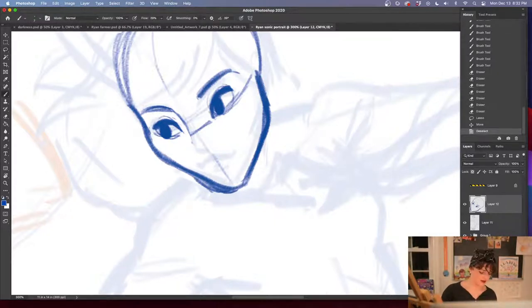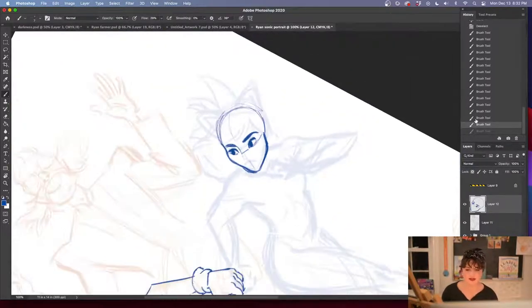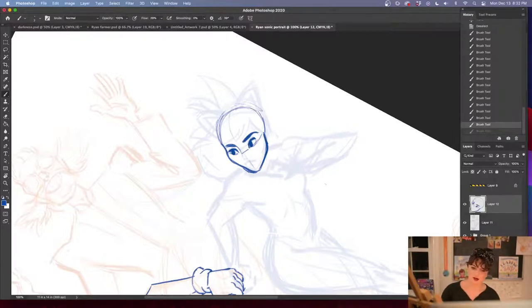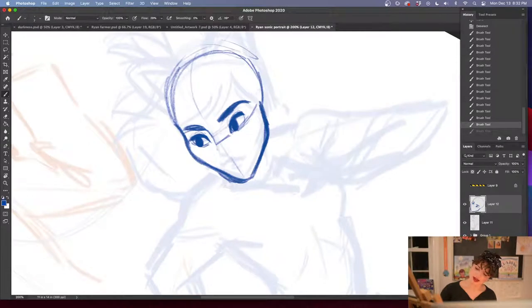I'm not sure about these eyes. I try to get as much likeness as possible with these portraits. I mean, sometimes it's not always that important, but I can take some liberties. This is just a hard angle.